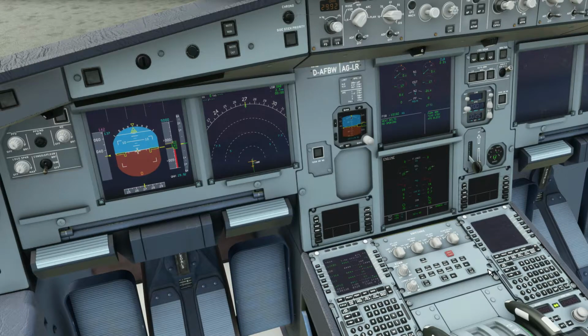LM 642, Charlie Bravo. Charlie Bravo, 642, check. Ladies and gentlemen, please direct your attention to the screen for an important safety demonstration. Thank you for flying with us.